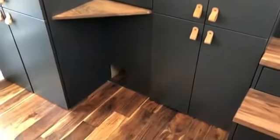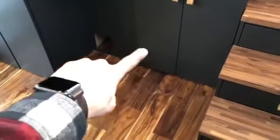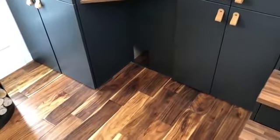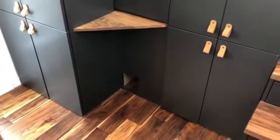Down at the bottom, there's also a cat door. There will be a litter box right behind this cabinet that you access through this door. So it's a nice hidden way for some cat storage. It'll be out of your way and you don't have to think about it.